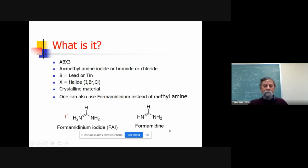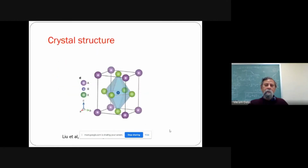It's a crystalline material, and it forms at 100 degrees centigrade. At 100 degrees centigrade, it crystallizes. That's the crystal structure, basically a cubic. At the center of it is lead. Those green balls are the halides, iodine, chlorine, or bromine. And those at the corners of the cube are the methylamine or formamidinium, or an inorganic material like cesium.